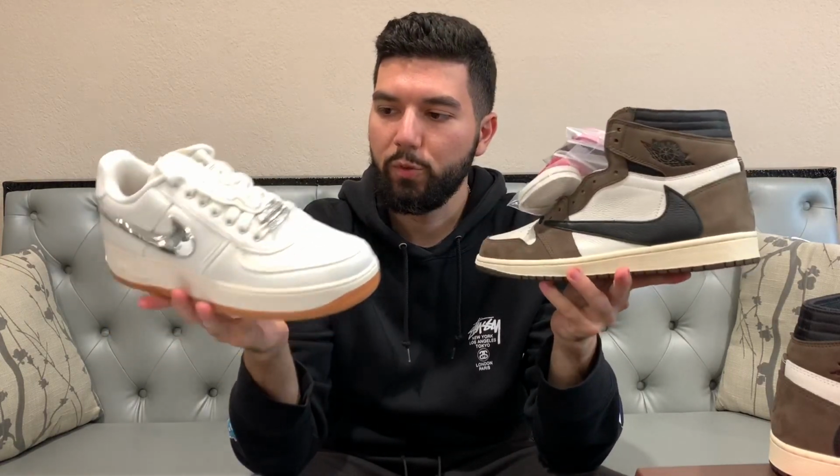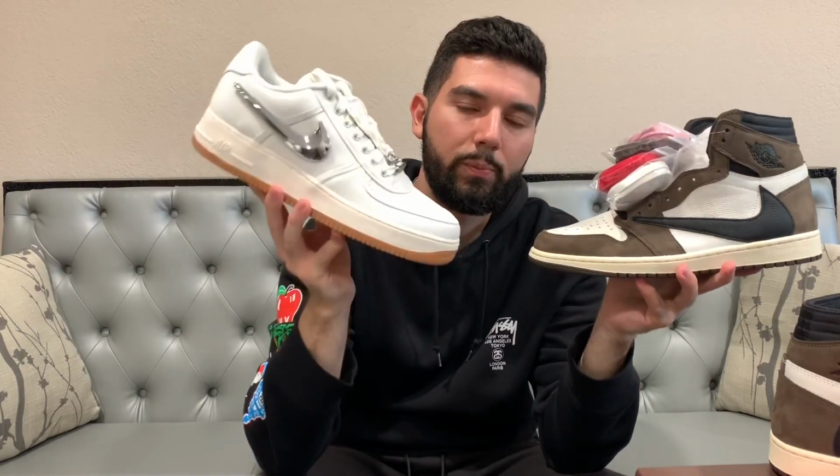Here's the thing with these, in terms of wearing them, I would say this is definitely the better summer sneaker. Now that summer's coming up, I do see myself rocking these over these. However, overall, I would probably go with the Travis Scott Jordan 1s in terms of which one I prefer wearing, just because they stand out more with that reverse Nike swoosh.